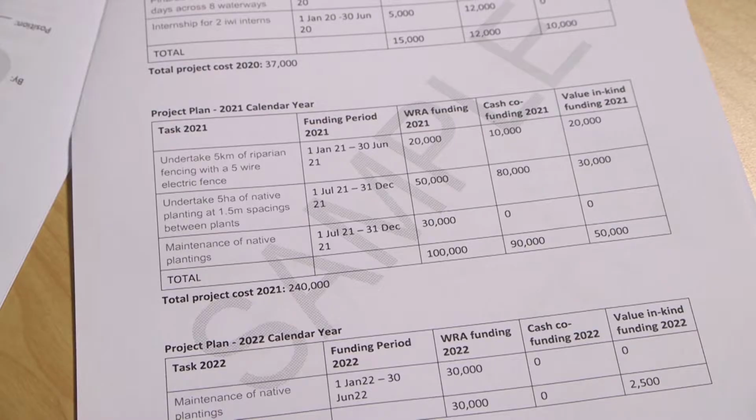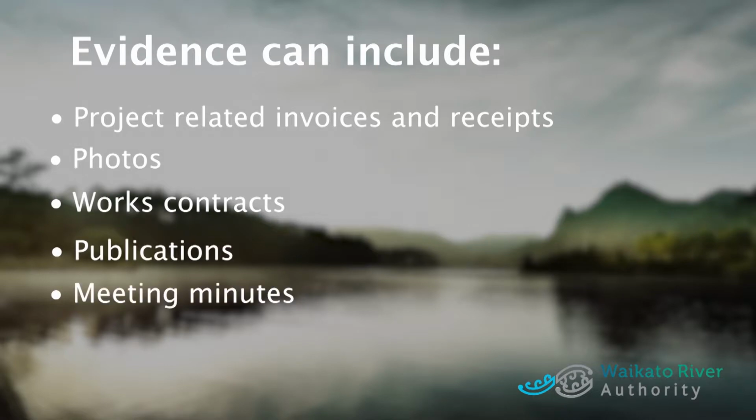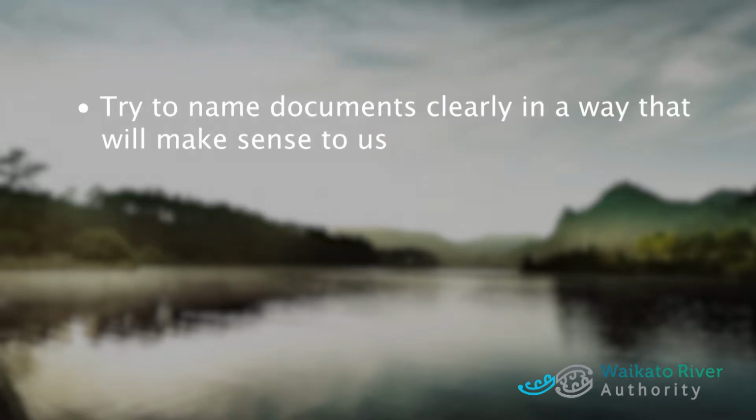You will need to provide evidence that you've spent your money in accordance with your project plan outlined in Schedule 1 of your Deed of Funding. Evidence can include project-related invoices and receipts, photos, works contracts, publications, meeting minutes, etc. Try and name your documents something that will make sense to us.